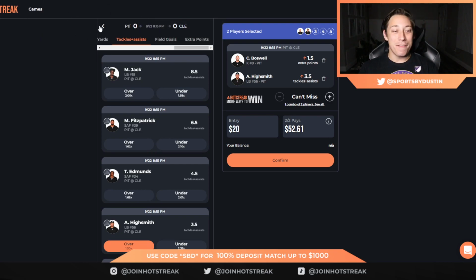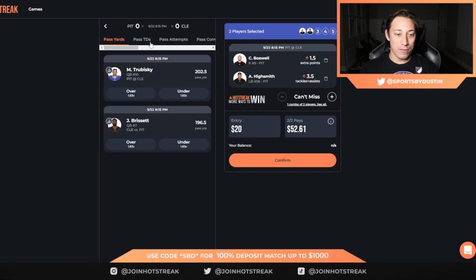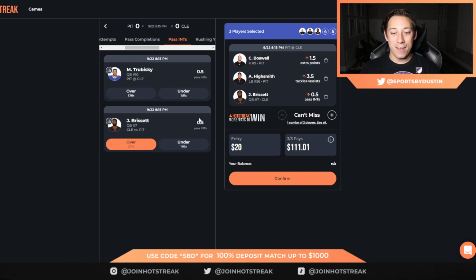And then, of course, my next play. It's not really my favorite prop on the board. However, I am going to be taking it, possibly. I don't know. Hopefully, there are some more options that pop up on the board. However, I'm going to take it for the payout too. Jacoby Brissett over 0.5 interceptions.